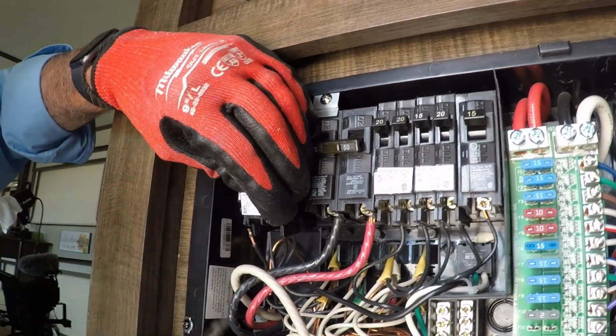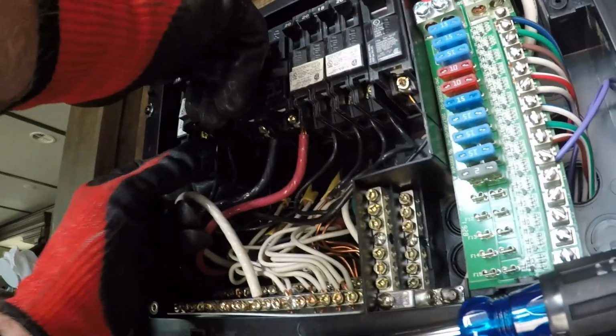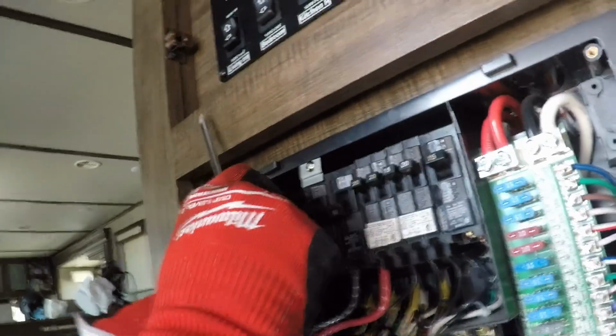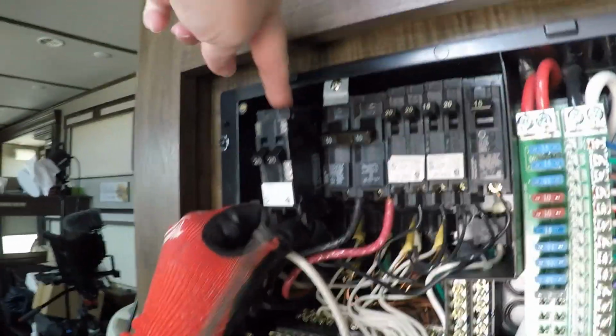Not super tight, but it's tight, and I'll retighten it all the way once I get everything put into place. And you push down on this. Yeah.